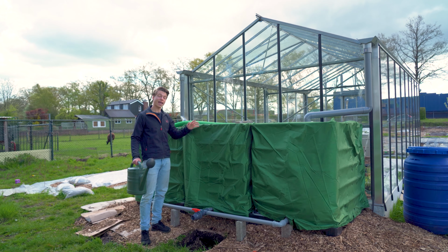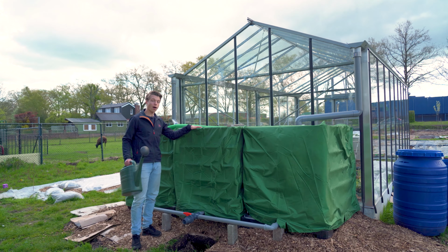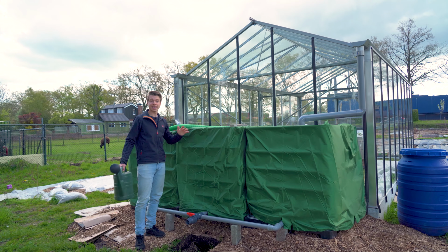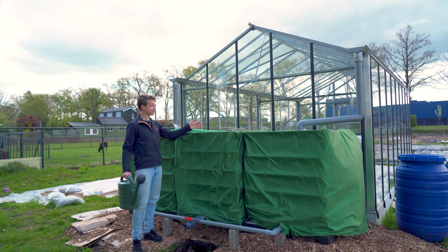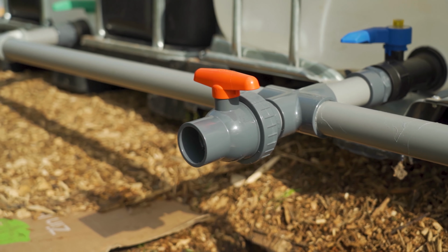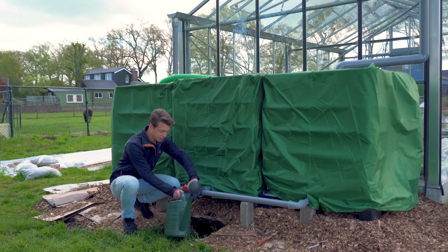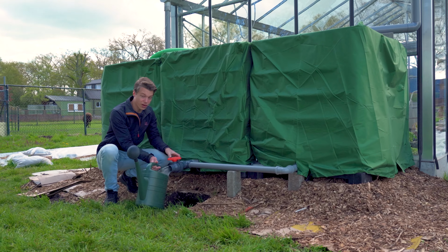Besides the cut flowers and the vegetables that were already growing, we also needed to do quite some upgrades here on the allotment that we just needed to get done in order to, well, for instance, capture rainwater. So we have 3 IBCs here. I showed how to connect them in the last video, and it's actually working really well. We are harvesting some fresh, clean water right now.